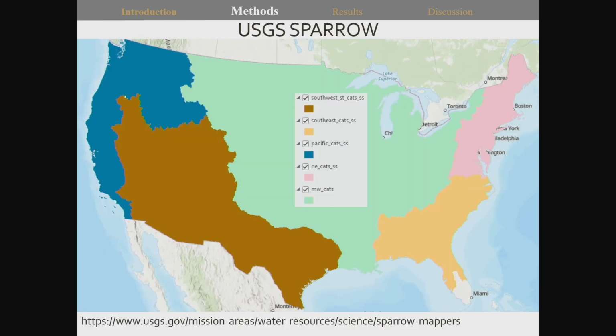Here's what the USGS SPARROW regional approach looks like. Those are the regions. So when I say the Midwest, what I'm talking about is really Louisiana. The Midwest is, of course, the whole middle part of the country, but according to SPARROW on the Gulf Coast, that's actually the Midwest region of the Gulf Coast. And those are all the other regions that we looked at. So there's the Pacific Coast, the Southwest, Midwest, Southeast, and Northeast. So there are 5 regions in the SPARROW data. There's a website to get the SPARROW data if you ever want to look at it.